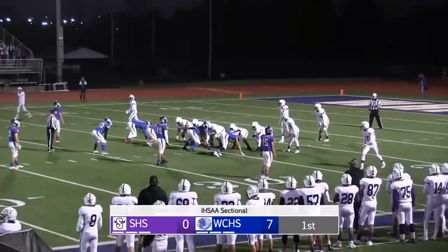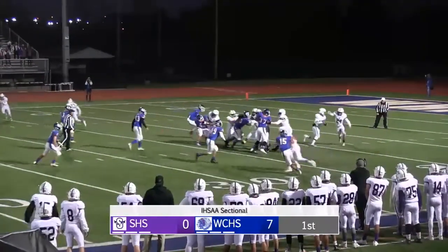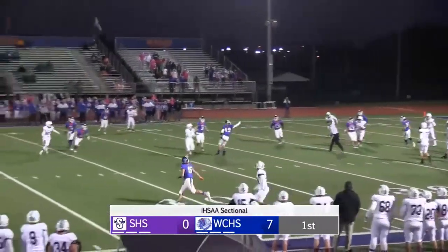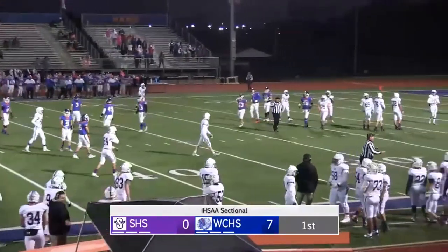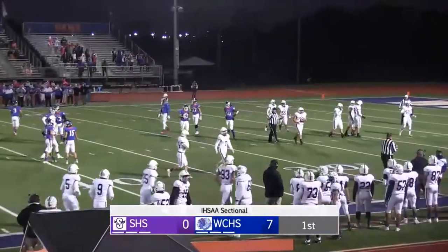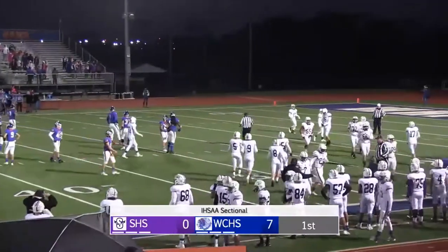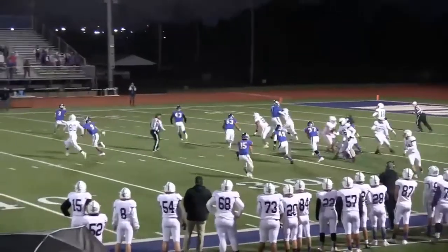3rd and 4 for the Seymour Owls. From the gun, Rubel rolling far side, over the middle, had his man. Threw it behind him. Incomplete. Not the throw that he wanted there. The receiver, Jack Pennington, had come open on the play, and it would have been good enough for a first down. Instead, it brings up 4th down, and the punting unit will come on for Seymour.